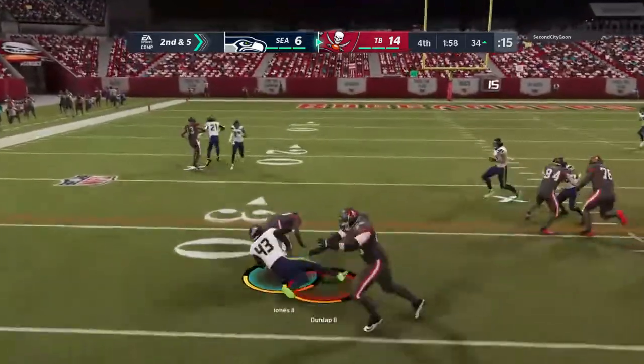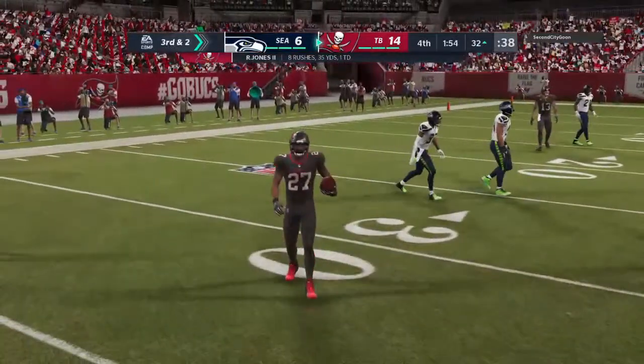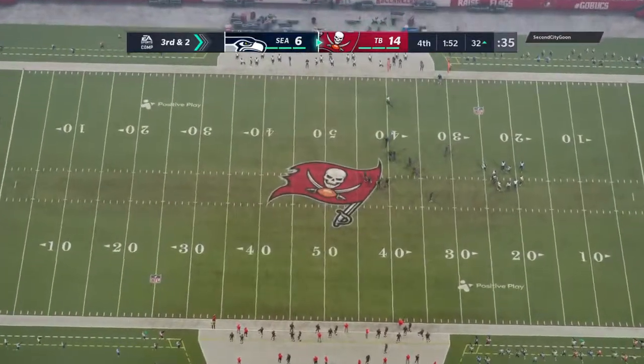They'll go again to Jones. And not much running room. Down to the 32. They got half of what he needed there, 2 yards. And it'll bring up a 3rd and 2 more. 3rd and 2.